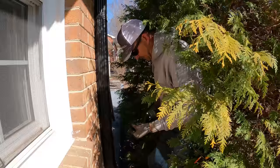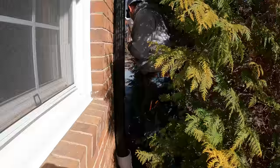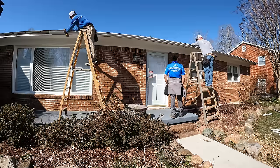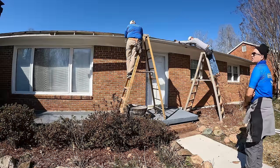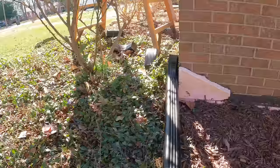Good as new. All right, it's a brand new downspout that we added. Over on this side, we're going to kick this out a little bit away from this foundation.